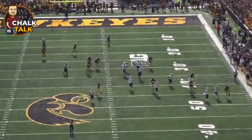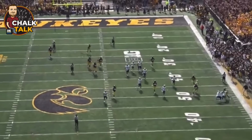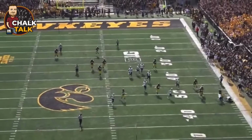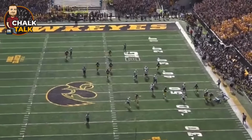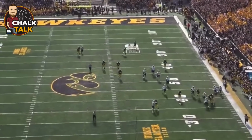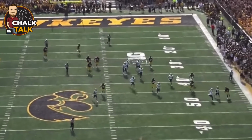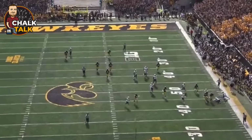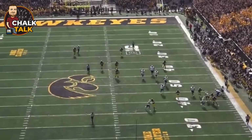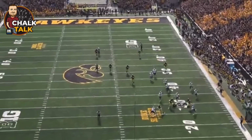But once he gets to this point, a lot of running backs would be happy. I mean, you just gained a whole bunch of yards. They'd be happy just going out of bounds. He puts a foot in the ground here, stops on a dime, and he continues to try to find more yards. And he doesn't do that by just running guys over like some other running backs do. He uses his agility and his cutting ability to create these extra yards, and he gets all the way down to inside the 30.